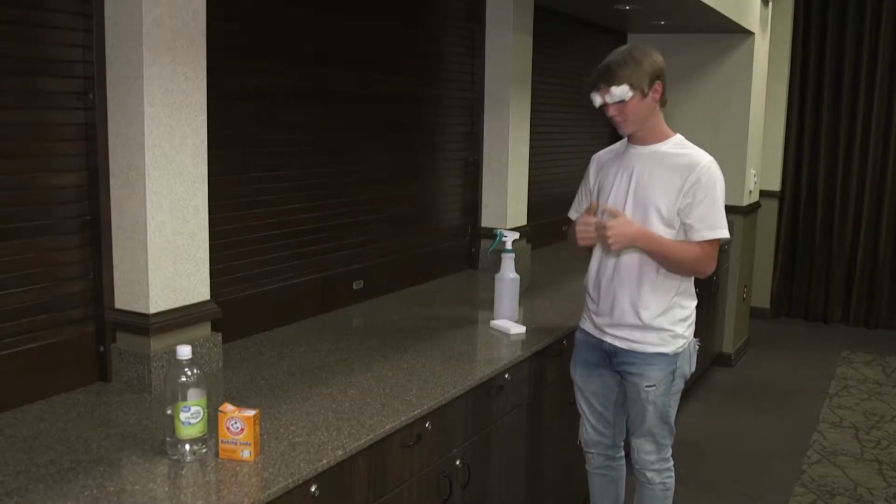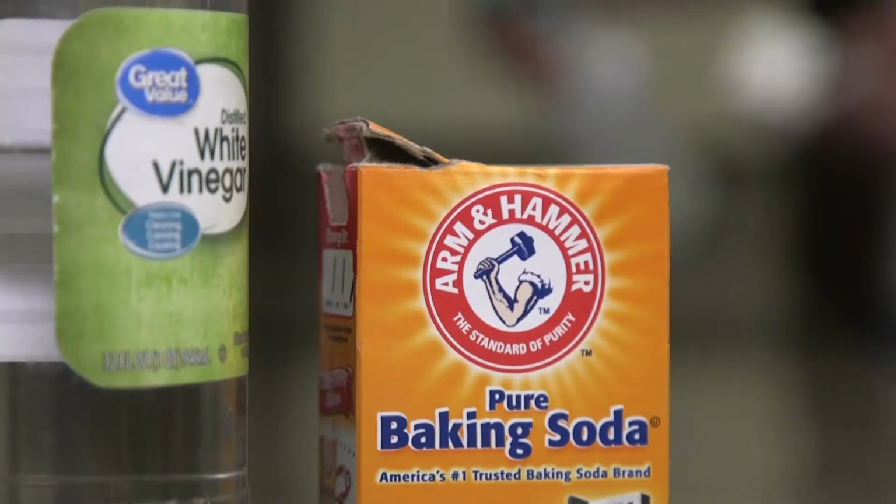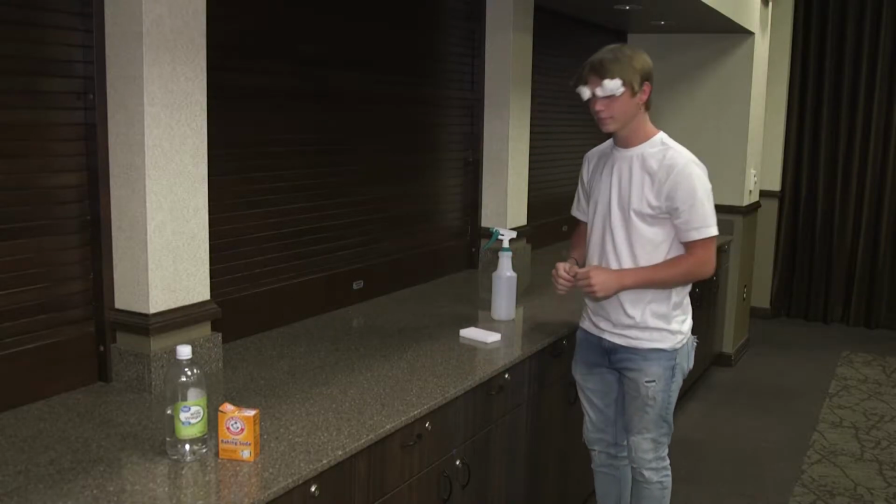In 1970, it was discovered that baking soda could be used as a friendly cleaning agent. You can mix 1 part baking soda to 2 parts vinegar or lemon to clean out drains, clean sinks, and more.